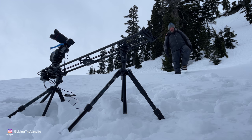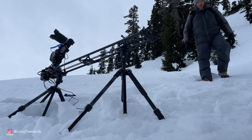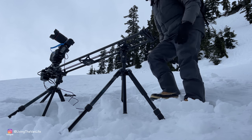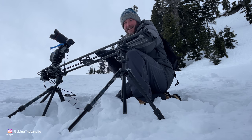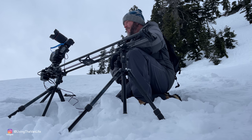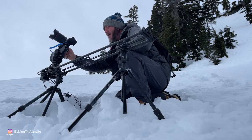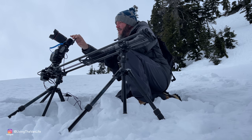Well, the good news is the camera is still here and it looks like it did complete its move across the slider, which means that the batteries survived through the cold. Here it is. Mission accomplished though. Now let's see how the shots look. I think we done good.